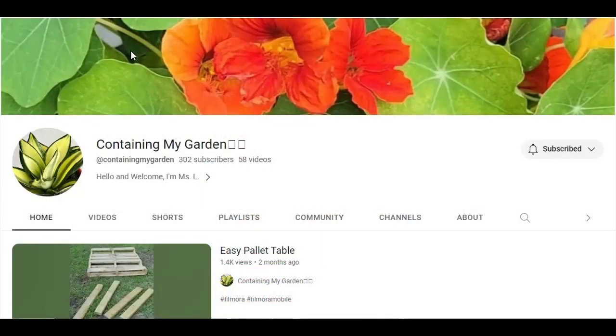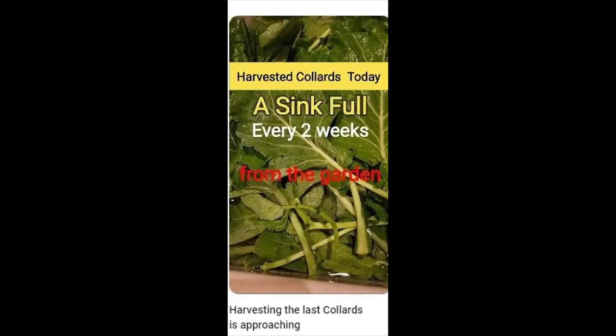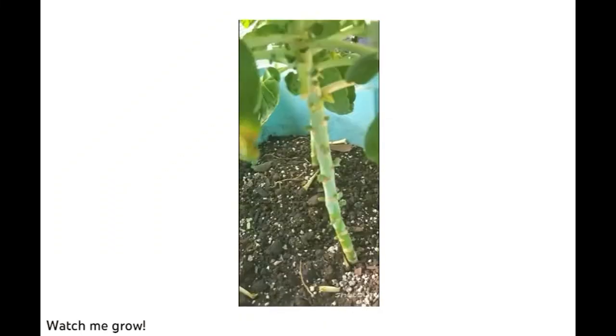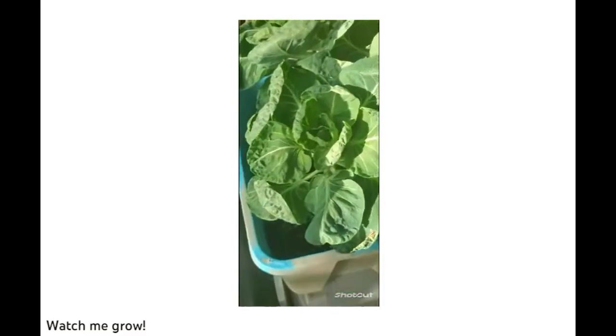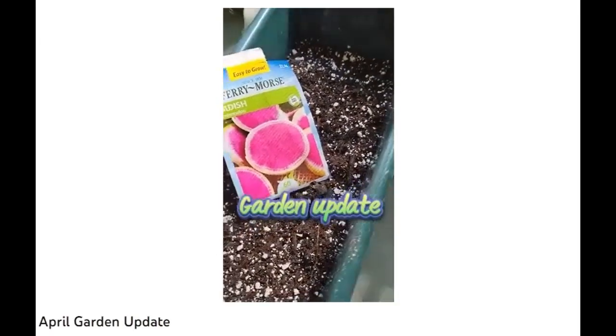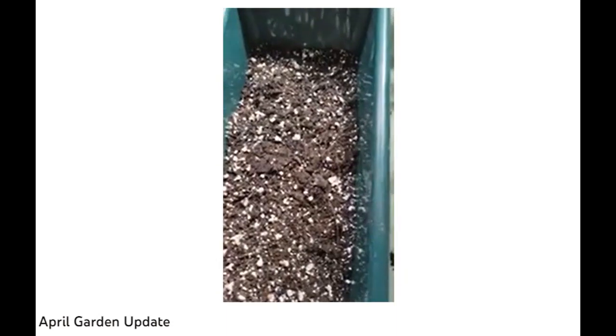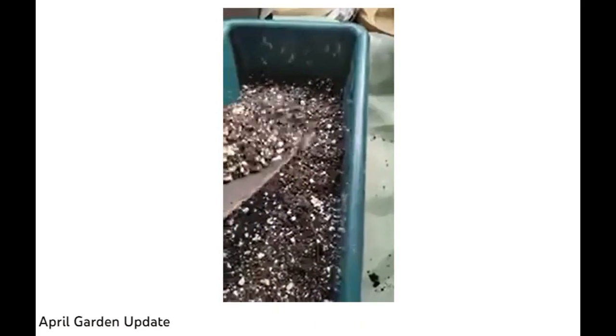Containing my garden. Ms. Ale's container garden is barely a year old, and since it's her first one, like, ever, she's honored to share it with everybody in YouTube land. The container garden that I'm trying here is a watermelon radish, and I just had this at an event early part of April, and it was really good.